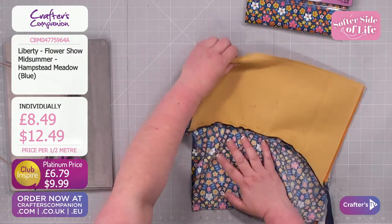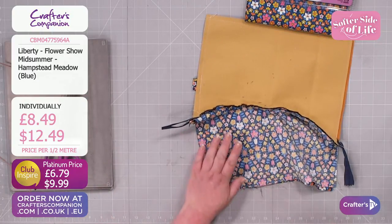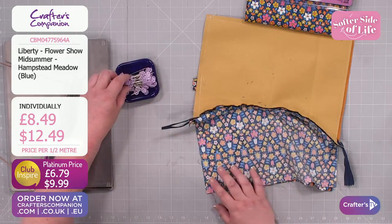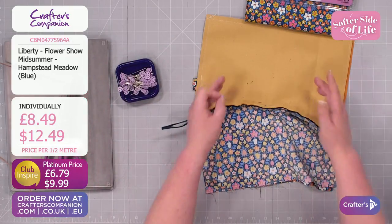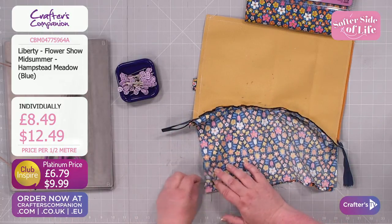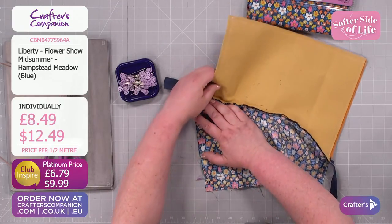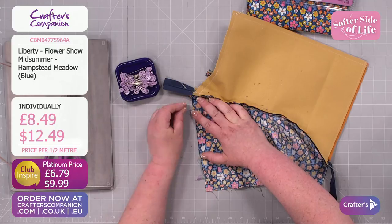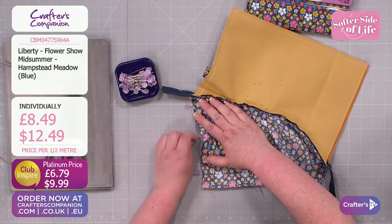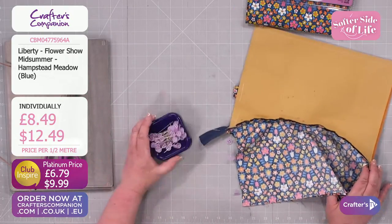So the first thing I'm going to do is line up my corners. And this time I'm going to use my pins, because I'm back onto my cotton, and I know that because this is a heavier weight fabric, what can happen is it can move your other fabric. So like here, I want to keep it really, really close together. So there is a time for pins and there is a time for clips. Right. And this is a time for pins. And I can use our magnetic pin cushion.